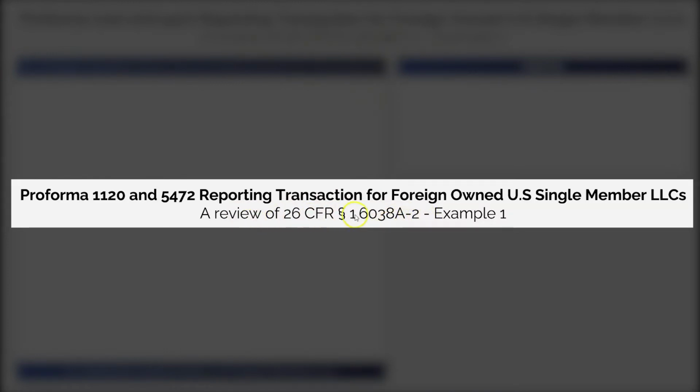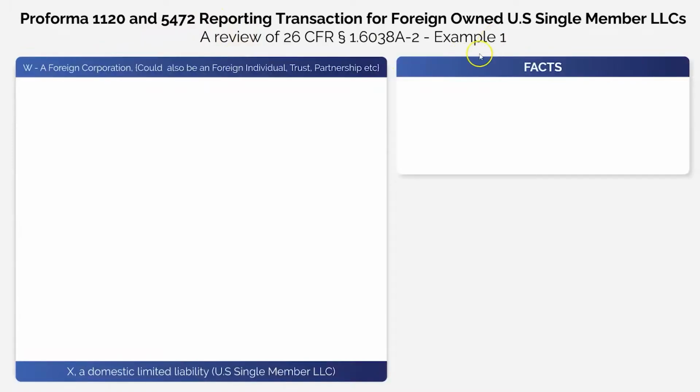And within this section, the IRS did a really good job providing examples of certain transactions that trigger the Pro forma 1120 and the 5472 reporting. So there are two unique examples that the IRS gives within this regulation. We're going to take a look at the first one. I will try and trim down the facts a little bit so that someone who doesn't know much about taxes will understand how the facts and the analysis work.